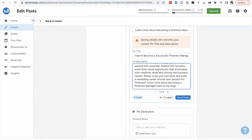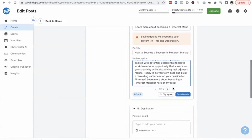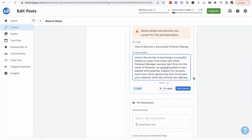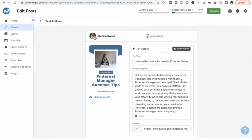Explore this fantastic work from home opportunity that showcases your creativity while driving real business results. Ready to be your own boss and build a rewarding career around your passion for Pinterest. Learn more about becoming a Pinterest manager here on my blog. So it's one of those things that you might do some editing and some tweaking, but if you're anything like me, sometimes if you have somebody just start something for you, then it can save you time. So then you'd want to click on save details if you are happy with that.